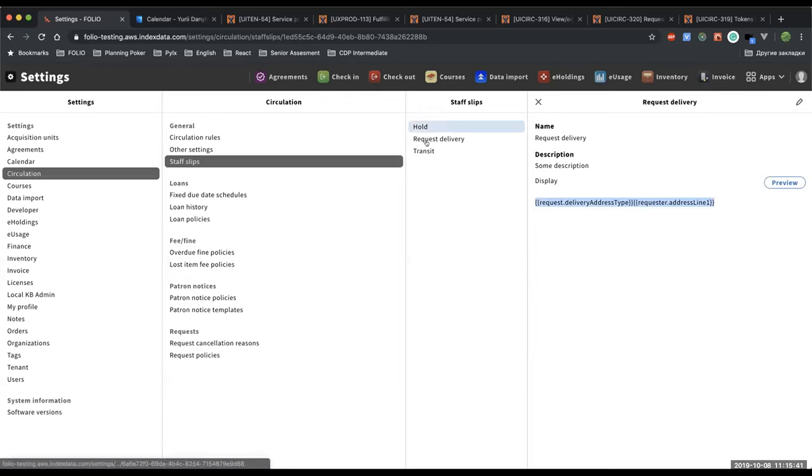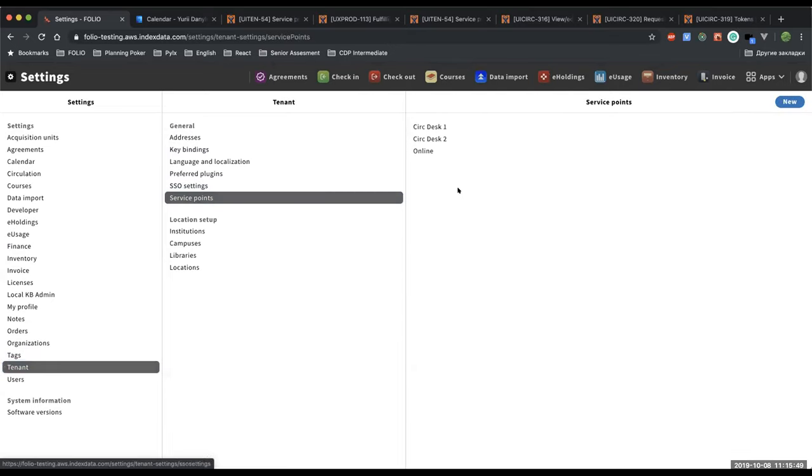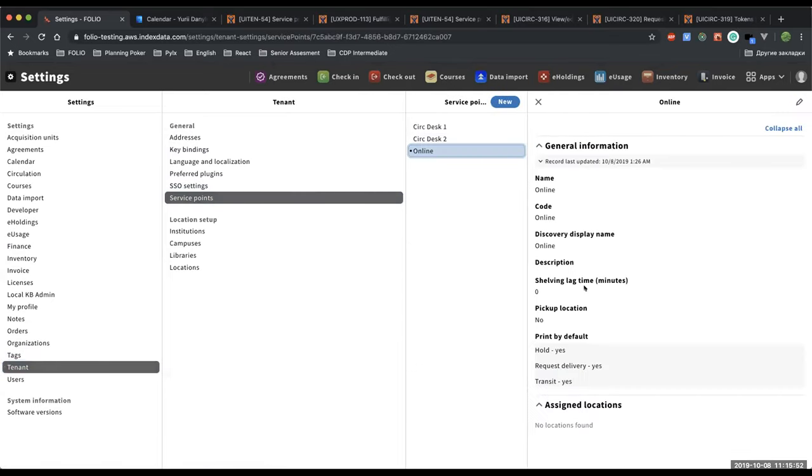It was the first thing, and another thing, so we added in tenant settings for service points. We extended it with another default option for printing. It is called request delivery. So it is needed to be able, during the check-in, we will have a modal where we can set from here whether we need to print the staff slip by default or not.